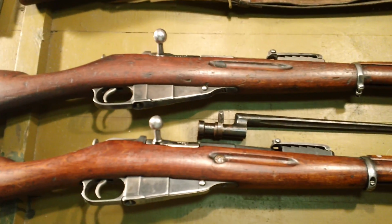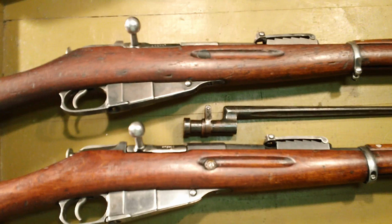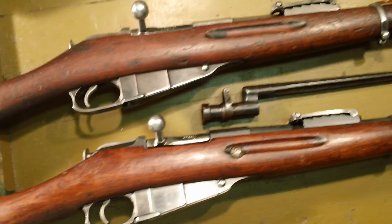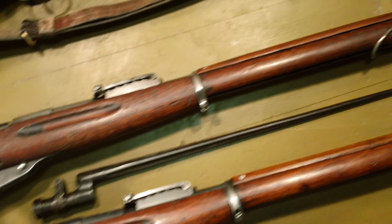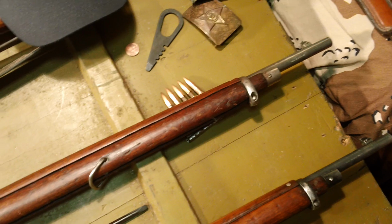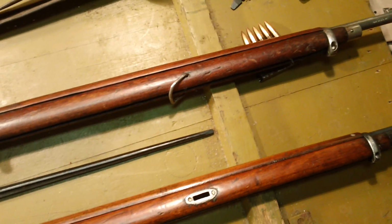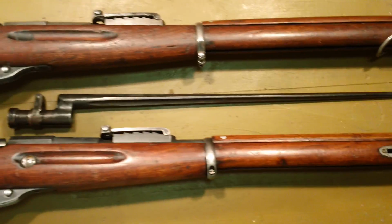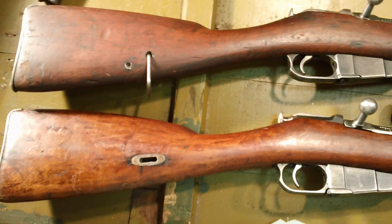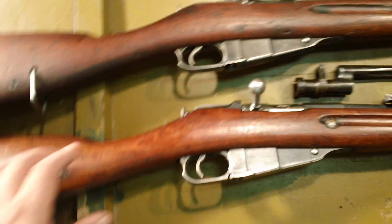Okay, what we got here is a couple of relics of the Great War. Those of you familiar with the Mosin Nagant know that these are the model of 1891. They were the principal infantry rifle of the Imperial Russian troops of the First World War. Now, these two particular ones have a bit more history than that, of course.